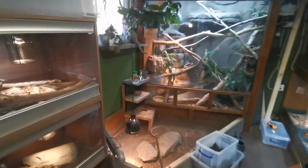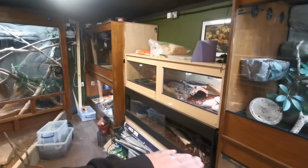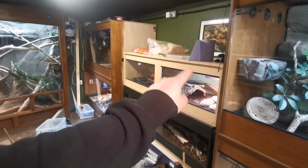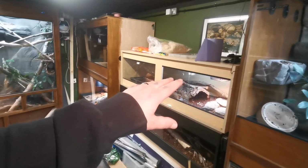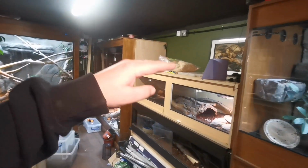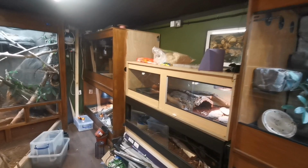And then obviously the biggest change is going to be getting rid of these vivariums here, which will be really cool. So all 3 of these vivariums will be going. I've only got a false water cobra in this one, so that won't be going, but the vivarium will be going, and then I'll be replacing all these. I'm going to try and do that over Christmas, or at least sort of January. I'm going to try and get some plywood and build them up and have them ready to go.